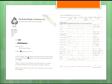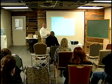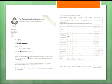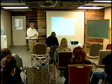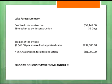Out of that 136 tons, we got 83 tons in reuse, reusable building materials. Lumber, fixtures, flooring, roof, everything but the plaster. We got 45 tons in recycling, most of it being the concrete. So almost everything above the ground we got in reusable building materials. 5 tons went to the landfill. So we got 97% of that house.